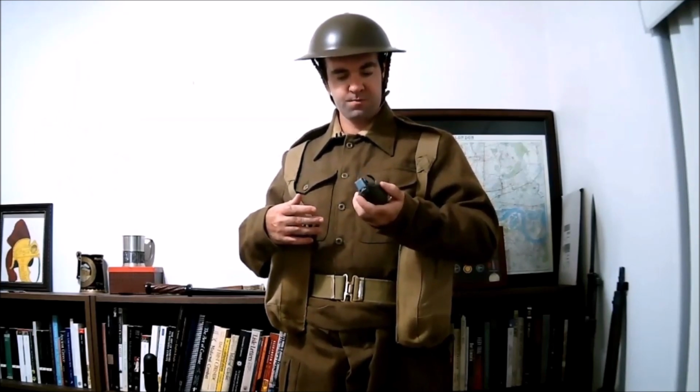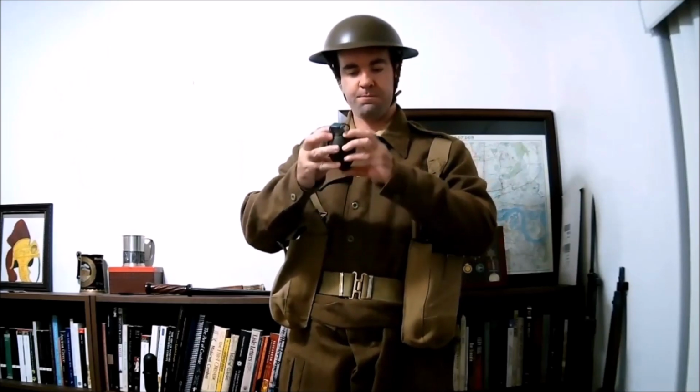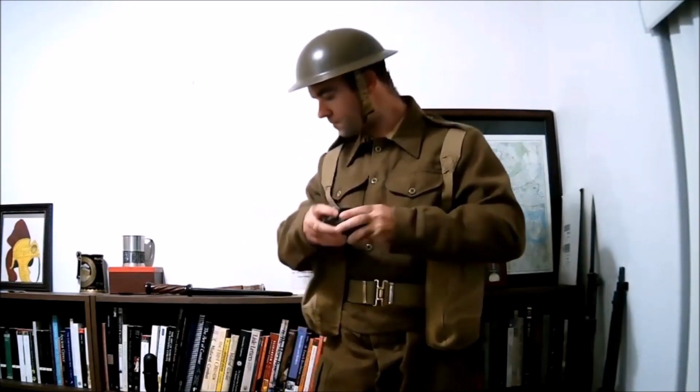So you have fragmentation grenades like what we have here. There will also be smoke grenades as well, or phosphorus. This might be full of maybe two. And typically two is going to be what's carried by each infantry soldier. The British ones, the Mills grenade, is going to be a little flatter, or fatter rather, a little bit bigger. But then you also have these skinny type of grenades as well.